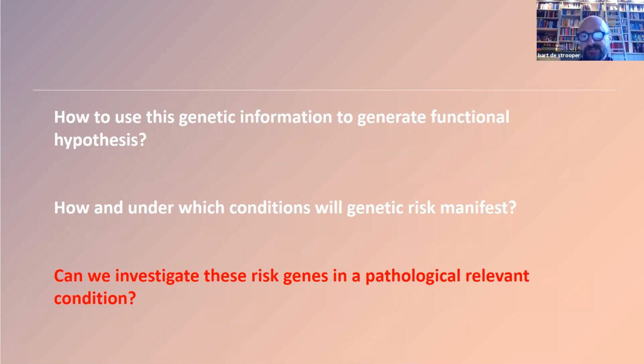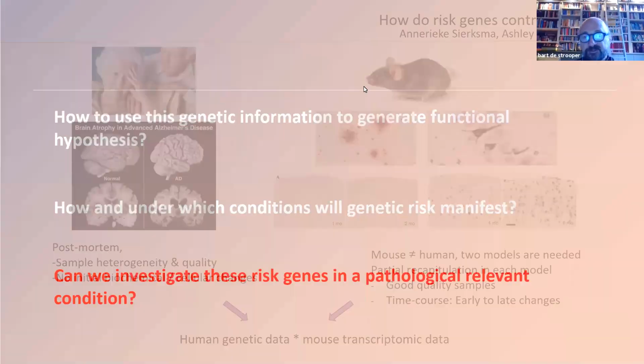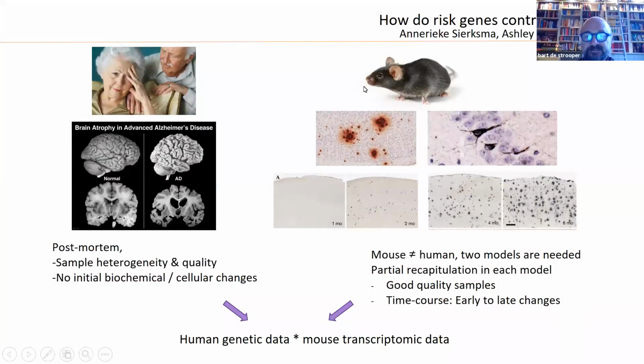It's only when you test it in a situation where the risk is important that you will see what its role is in the disease process. And that makes it, of course, very difficult to understand these genetic risk factors in research. So the essential question is: can we investigate these risk genes in a pathologically relevant condition? The problem is that you need a good model to do that.